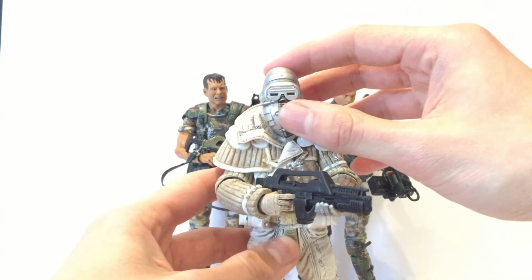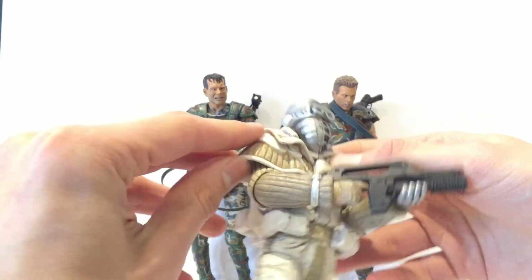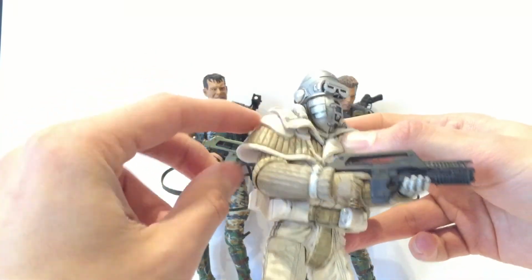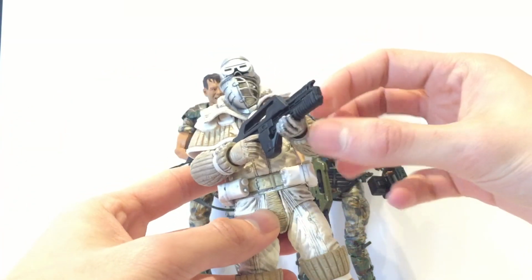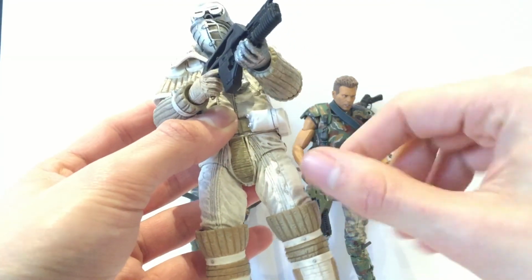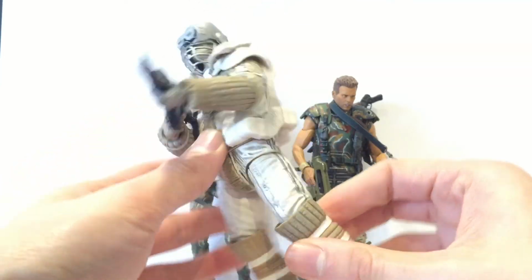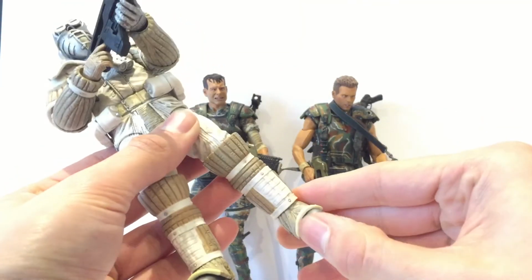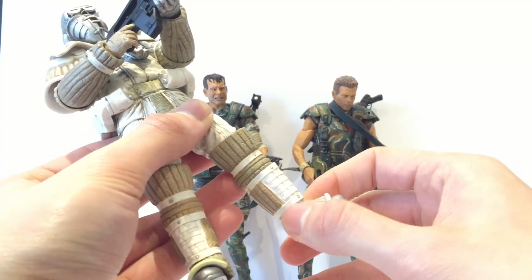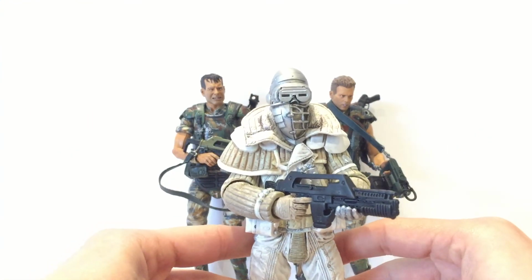Just in terms of the articulation, he's got a ball-jointed head, ball-jointed arms. It does look a little restricted just because of this stuff here, which is a bit of a shame. Ball-jointed elbows, ball-jointed wrists. He has a swivel in the waist, and then the leg articulation is actually a little bit weird. It's like a ball-jointed leg, but it's a lot lower than what you'd expect. Ball-jointed knees, and then ball-jointed ankles, but it's above here, so no articulation is restricted, which was, in my opinion, a really good design choice.